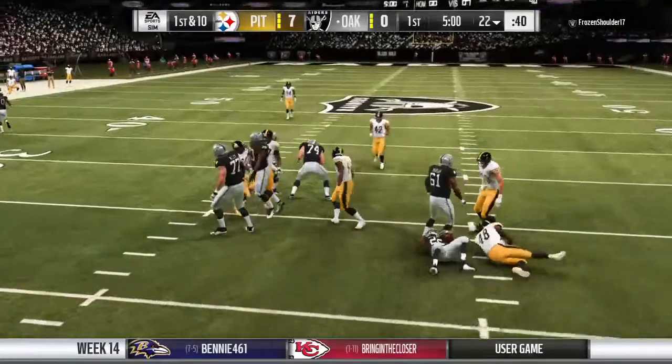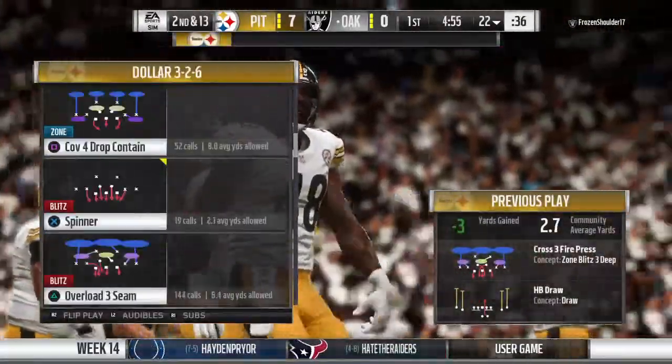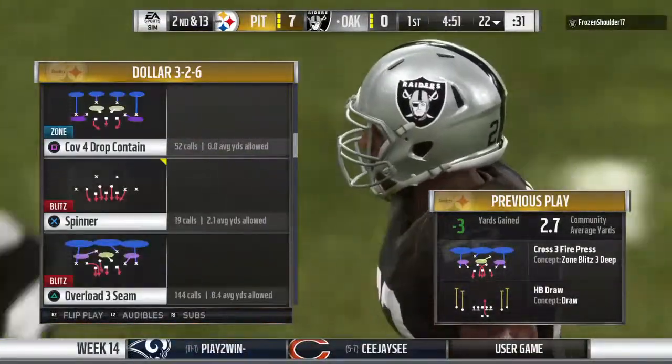Now the Georgia Southern man, it's Matt Breida. And that didn't fool anybody. He's going to be dropped in the backfield. A loss of a full 3 yards, and now it's 2nd down.